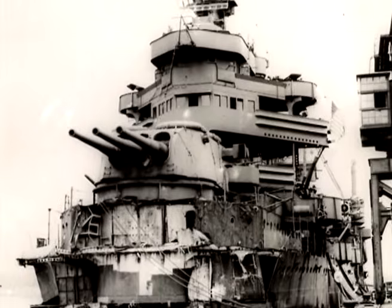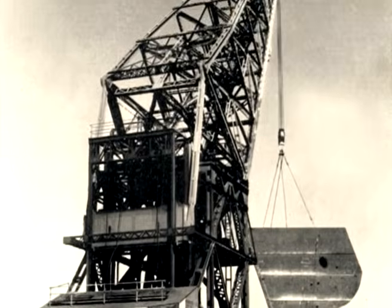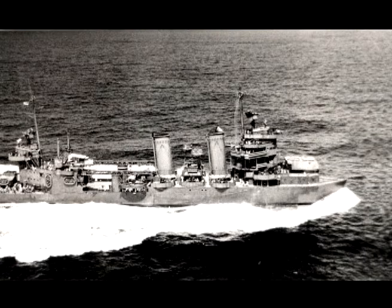She had lost some 50 metres of her bows to a Japanese torpedo in the islands, steamed backwards to Sydney, and was docked in this dock to have a temporary bow put on before she could steam back to the United States for permanent repairs. So it was a very active time in 1942 and 1943.